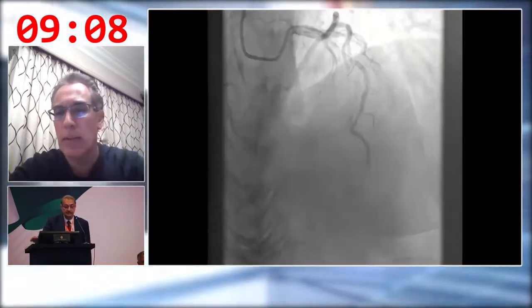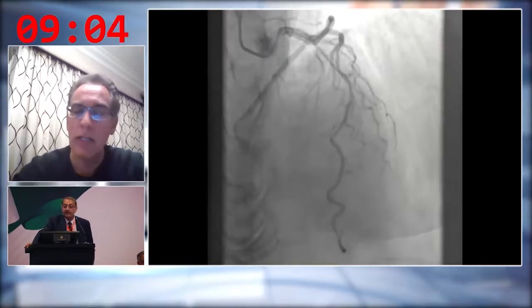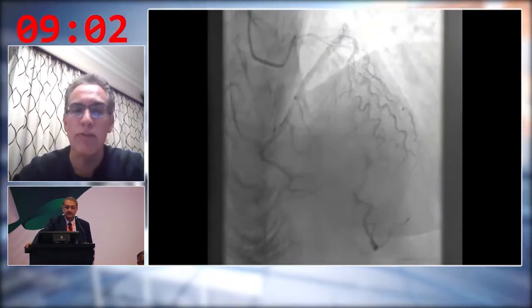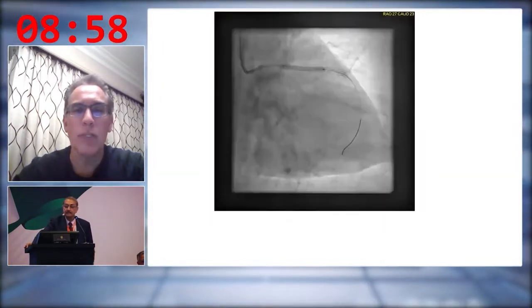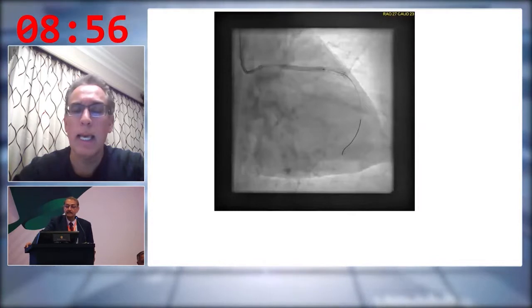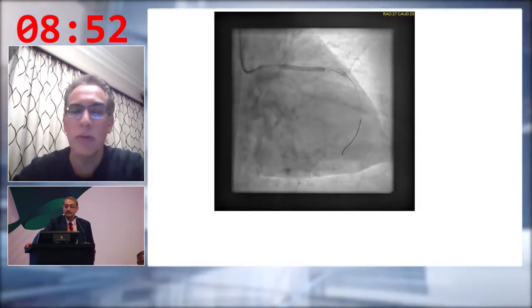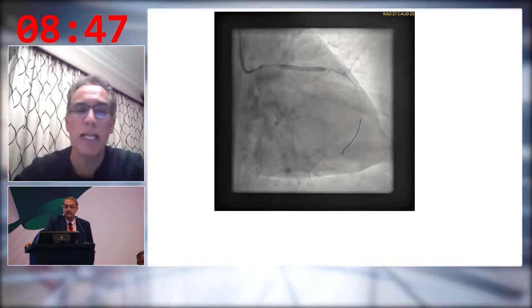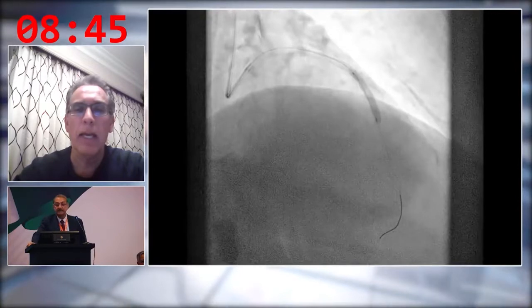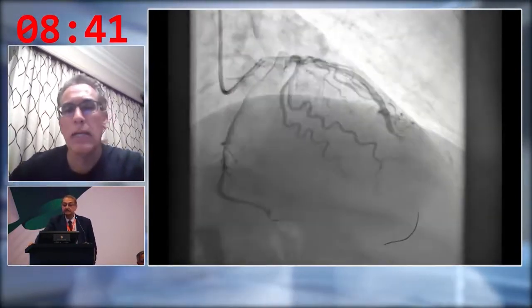What's very interesting about this case is I enrolled her in a new clinical trial with a new stent that I had not used previously. We stented the mid-LAD and the proximal LAD. The mid-LAD was a 3.0 stent, the proximal a 3.5. I used the proximal balloon to post-dilate the mid, and this is my next angio.